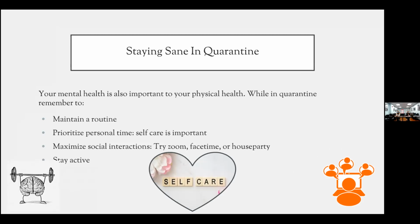Also, it's easier to unplug that way after work hours and enjoy your time at home. Having a set lunch hour will also be helpful, so you can take a break from work and take away the urge to mindlessly snack throughout the day. Make sure to prioritize your personal time. Self-care is extremely important, and it's one of the first things we let go of when we're busy.